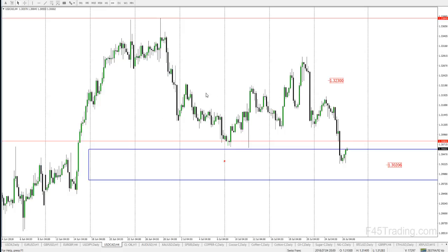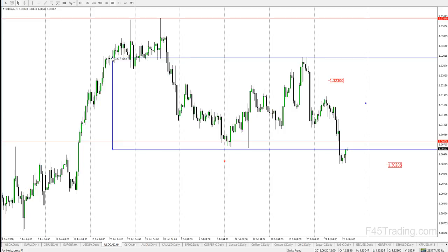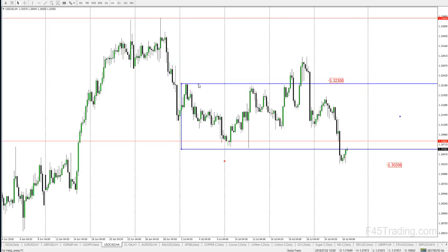Really haven't been doing much with the Canadian dollar the past 3 weeks. You can see prices really been sort of caught in this range here, and hasn't been doing a whole lot. Briefly got out of it here and briefly out of it here.